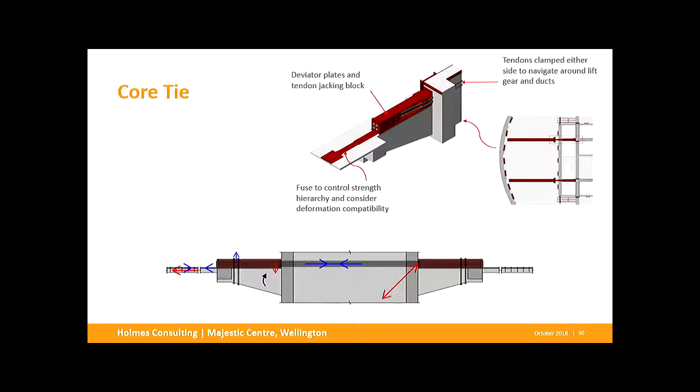But then we had to somehow anchor that onto the end of the wall itself. And so we decided we'd clamp these back to back. So it's a little bit hard to see here. So we had an anchor block on one side and another anchor block on the other side.